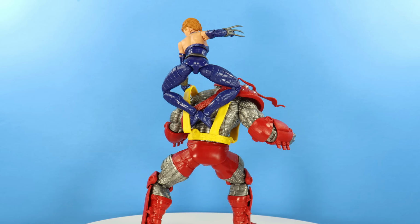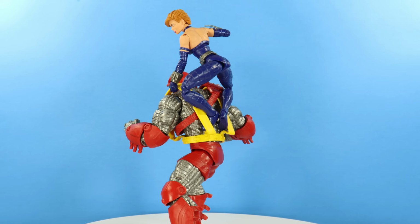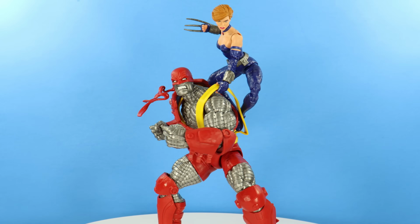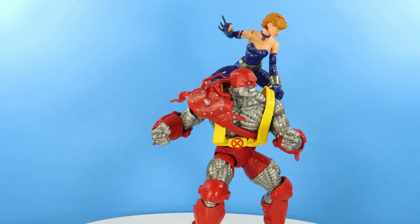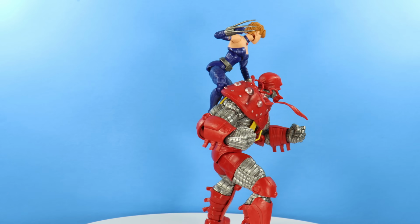They paid attention to the source material and gave him that nice gunmetal gray, not the shiny bright silver, as his steel skin is supposed to look worn out and weathered because he took a severe amount of damage, which is why he's permanently stuck in this form. The armored parts look badass. I just wish they applied metallic red paint on them.